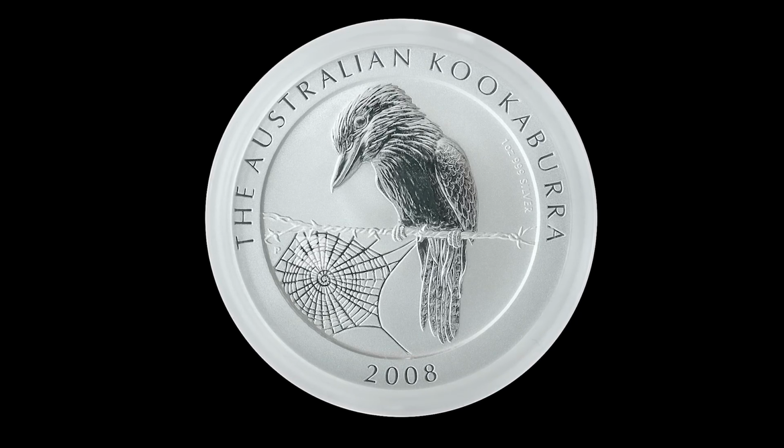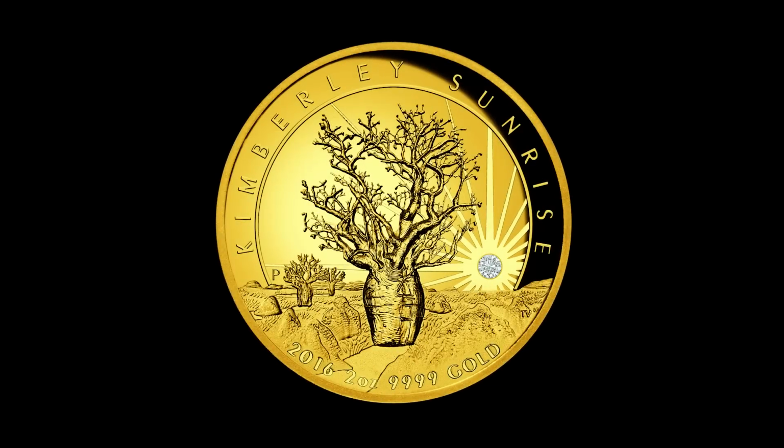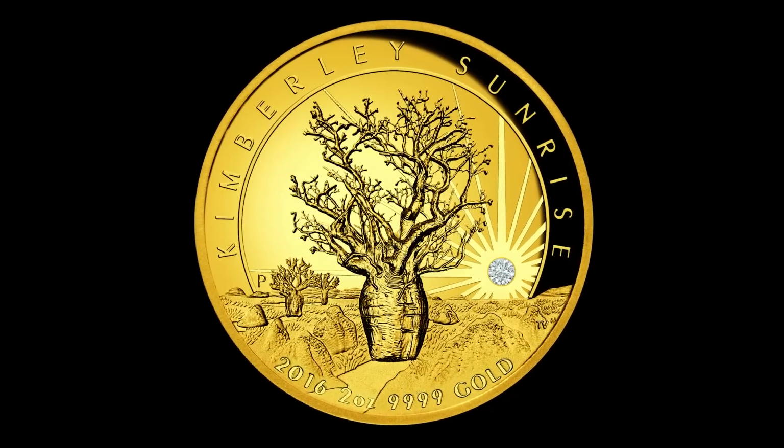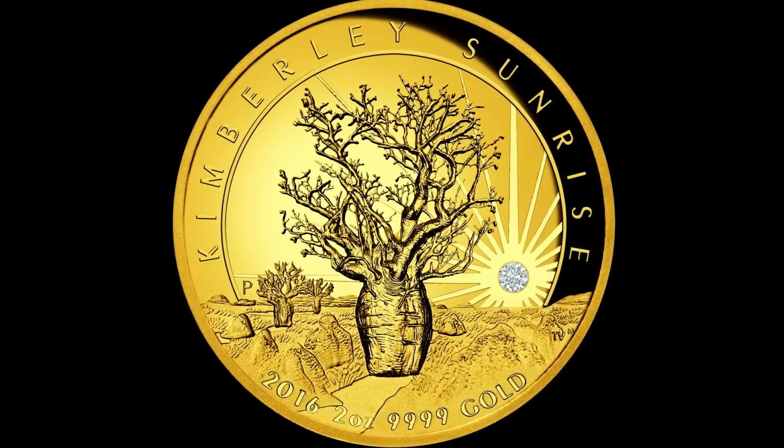It really was beautiful. And then the other one that sticks in mind, it's an expensive one, is the Kimberley Sunrise. But that is a coin design to me that is just so beautiful. 2 ounce gold with the Boab tree, really signifies the Kimberley. And then, of course, the Argyle pink diamond in there. But it was a stunning piece of design from my perspective. Yeah, it was a good investment, that one too.